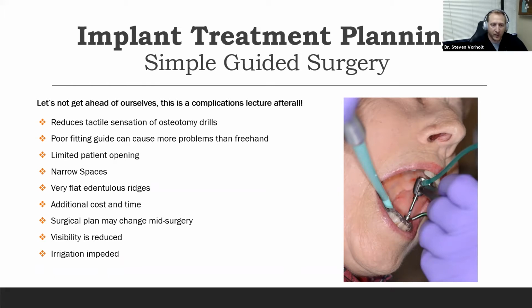If your surgical plan were to change mid-surgery, we can certainly run into some problems there. I think everyone who does guided surgery needs to have a really solid foundational understanding and understand how to comfortably do freehand surgery, because sometimes the guide might not fit. God forbid, the patient bites down and breaks your guide, or they can't open, or for whatever reason, you flap the surgical site and realize the bone is worse than you thought. You need to be able to say, okay, well, it was nice to have that. Let me put that aside and get to work anyway.